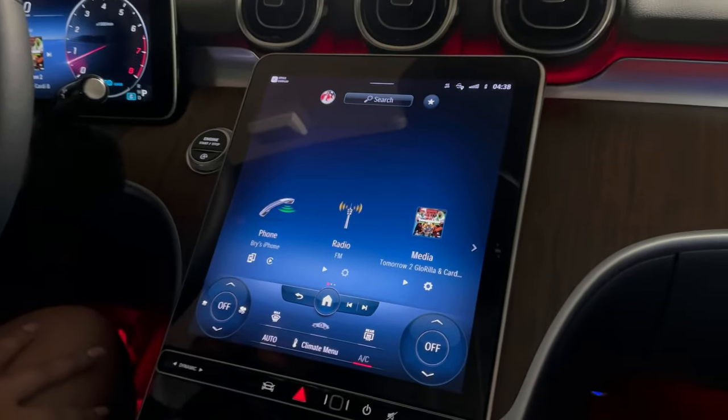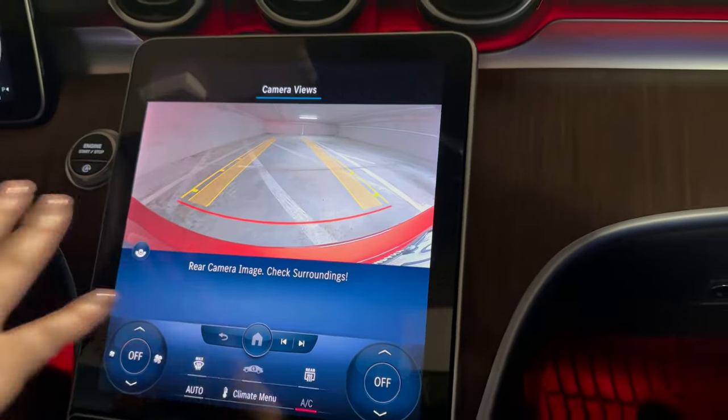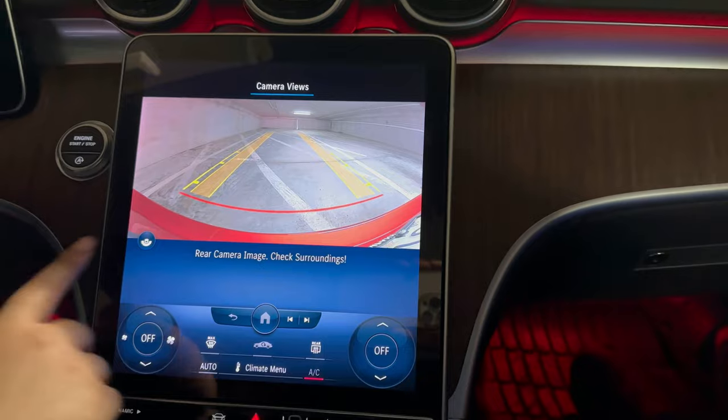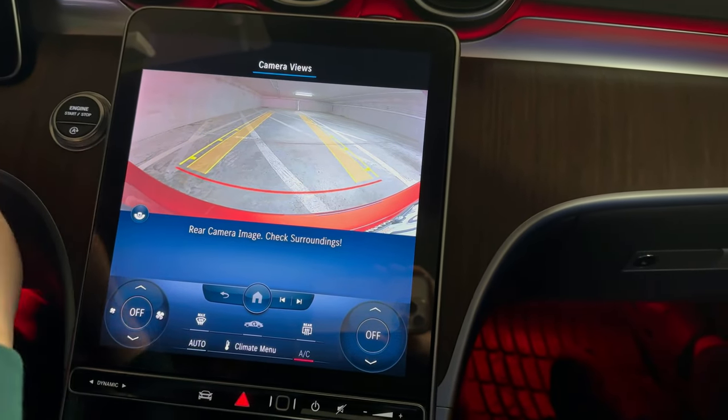Before I forget, I want to show you guys how the rear camera looks. So, big view. Adjusted a little bit, but it looks really, really cool.